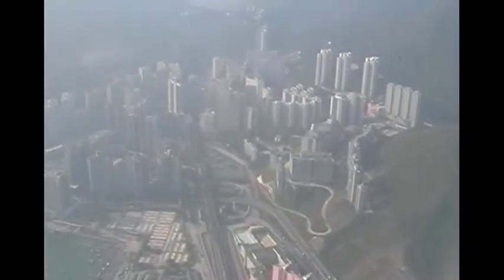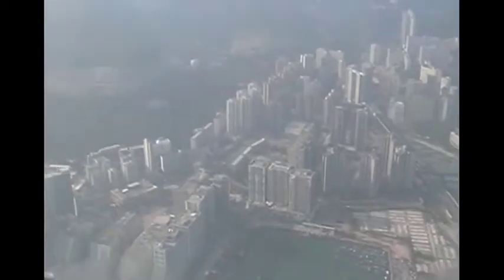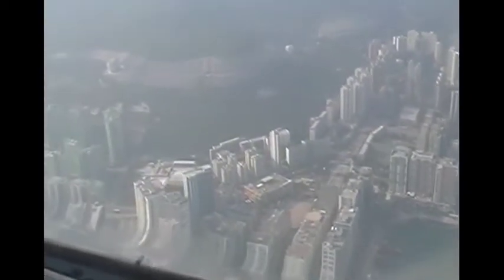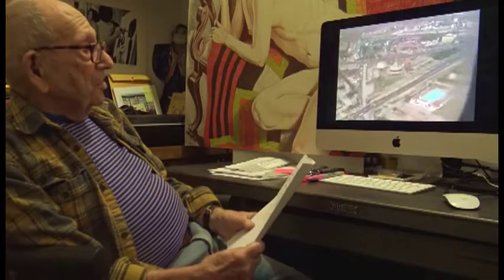Over Singapore on our way to Cambodia. This was in 1997.